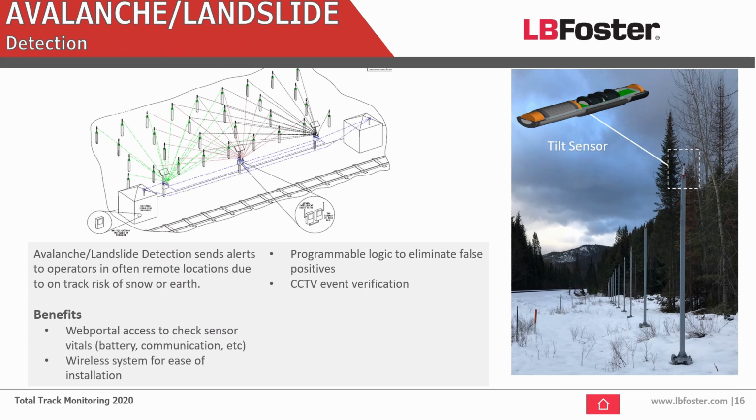Avalanche and landslide detection, which are part of the RCM suite, use our inline tilt tag to look for avalanches and landslides. On the right, you'll see an avalanche detection application where we have our tilt tags on top of breakaway poles, looking for an avalanche to come through and knock over the poles. And on the left-hand side, you see the landslide configuration where we have the tilt tags connected to shorter posts that are embedded in the ground.